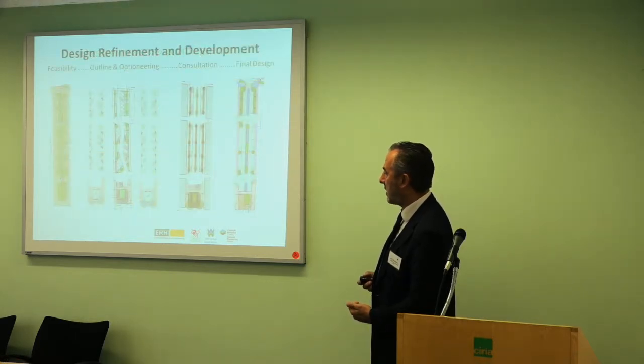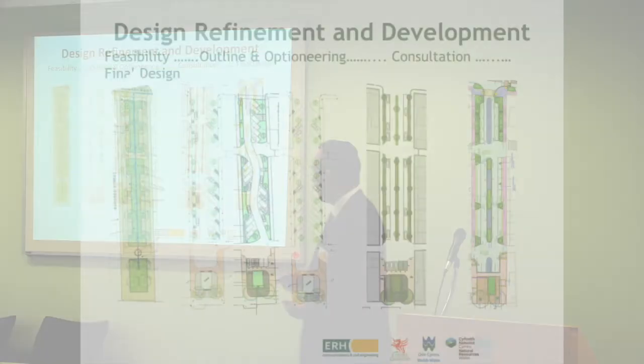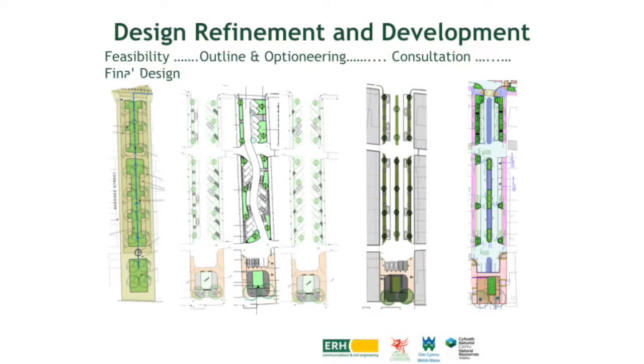This is a classic example of where we went in terms of design. On the left-hand side, you'll see the very first design idea we came up with. And as we went back and consulted, there are six different designs to the final design on this particular street that we came up with and we're currently building. And it shows the level of change that came through. That was set by ground levels, by services, by the street layout, but a lot to do with what the locals wanted in terms of preferences, in terms of parking.